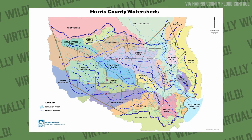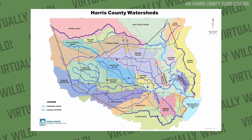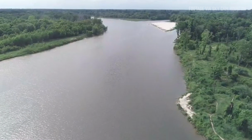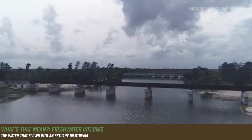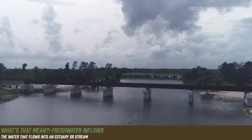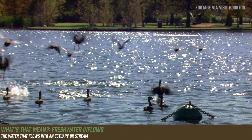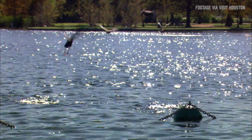Two major watersheds in our area drain directly into Galveston Bay, the San Jacinto and the Trinity Rivers. Our bayous provide critical freshwater inflows to our bays and estuaries. They are habitat for birds, fish, and insects. Do what you can to keep trash out of our waterways.